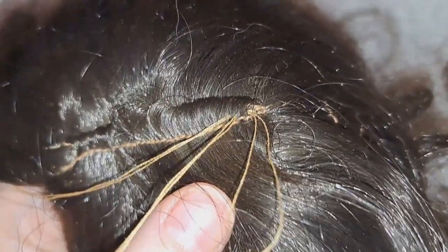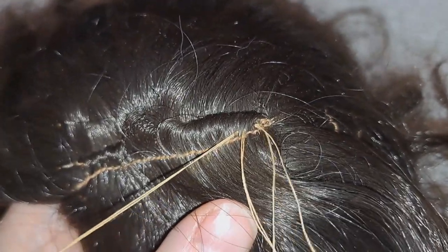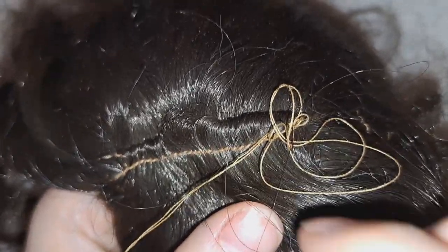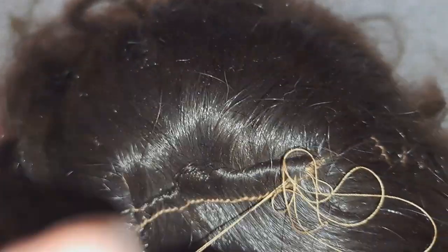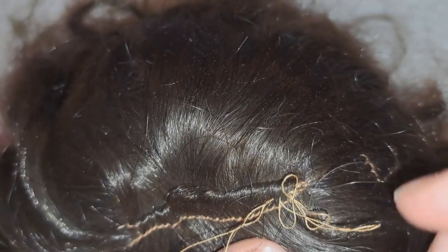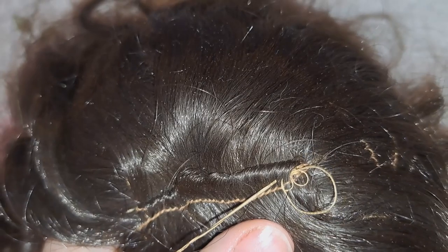I don't usually have this issue. She's got a lot of hair. Yeah, well. And your long thread is dragging it. It is. Dragging the hair. We should probably use a shorter thread. Yeah. Or clip the hair down.